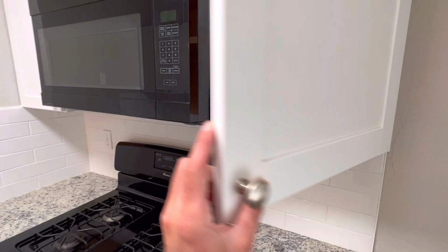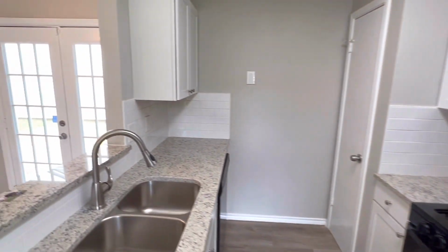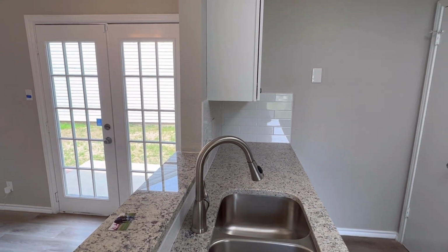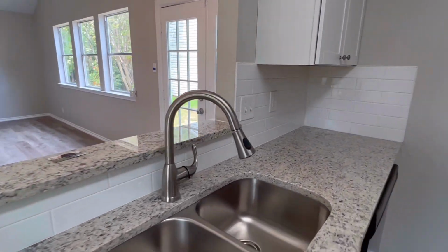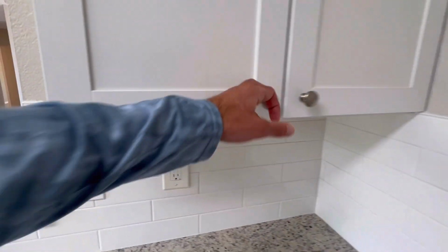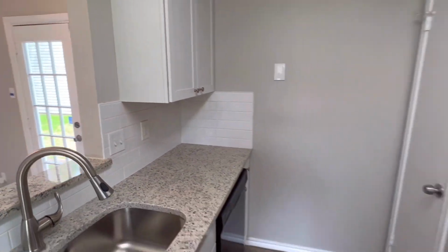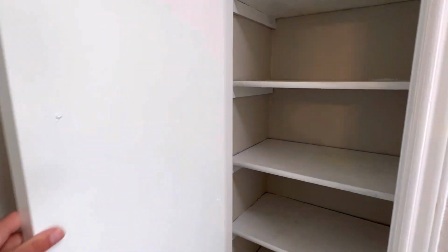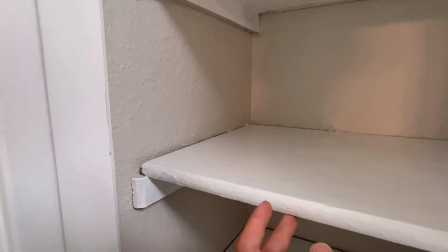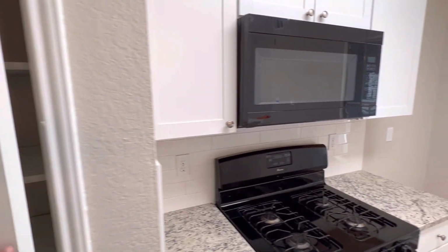I mean, not to say that those cabinets are super nice, but they've put new stuff in here as opposed to that last one, where we saw they were working with what they had. So you can see they've replaced the granite, got a nice white subway tile backsplash, some out-of-the-box wannabe shaker cabinetry from Lowe's or Home Depot. Very small pantry, which we can see we've just put the 20th coat of paint over the original stuff in there.